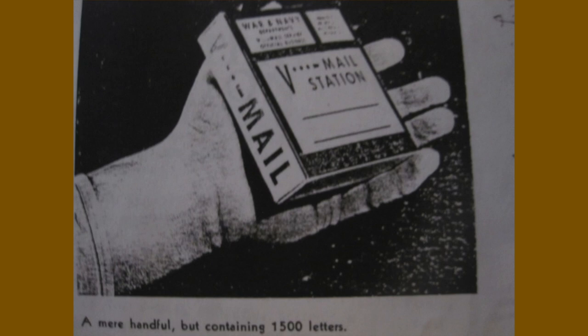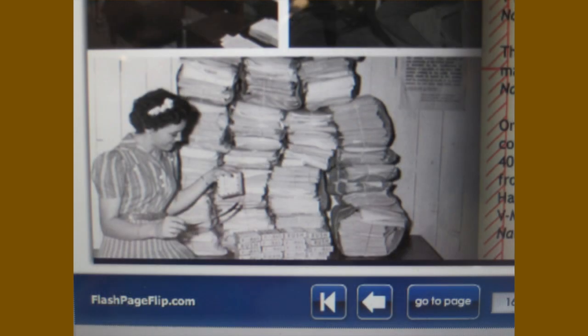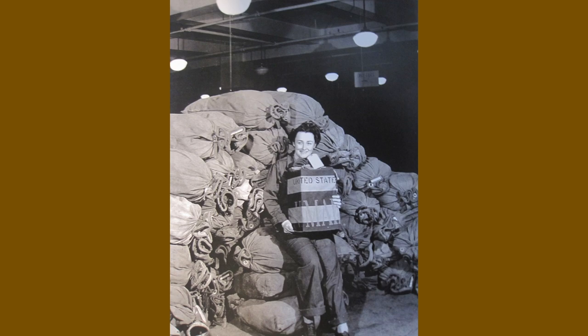You could hold it in your hand, 1,600 letters. Nice. This was why they did it. Next one. There you see it. So all that mail is in her hand. And then next one. One box, 47 sacks. Imagine how many troops could be sent in these planes, and medical supplies, and all the things they needed for the war. Hence the title, How Microfilm V-Mail Helped Win World War II.